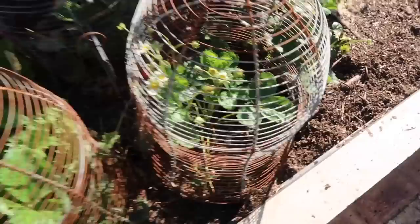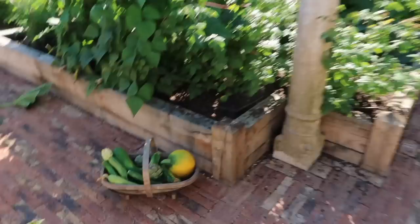So if we go down here, if you watched the vlog before we went away, the strawberries that I planted at the end of last week, they're starting to grow, which is a good sign. We've got a fantastic courgette harvest from today. We're going to be eating courgettes for every meal for the next week or so, I'd imagine.